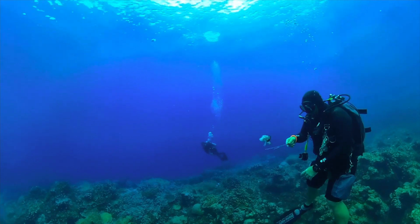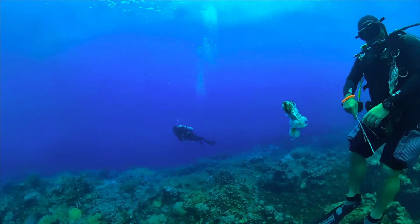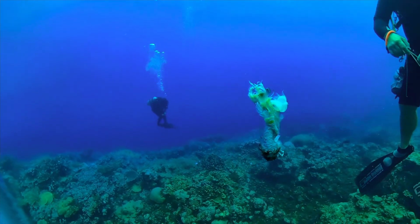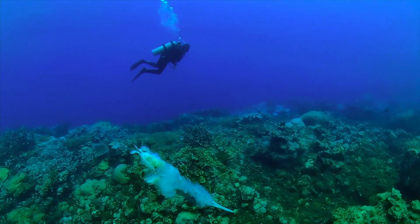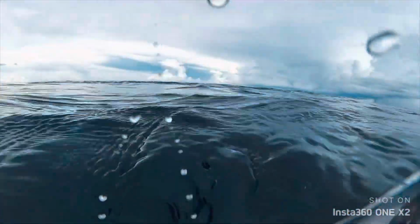This was taken at about 5 meters. It was a sunny day, as you can see, but for some reason the water shows up greenish, and the color wasn't popping. So hopefully they can color correct it even better from 5 meters to 25 meters.